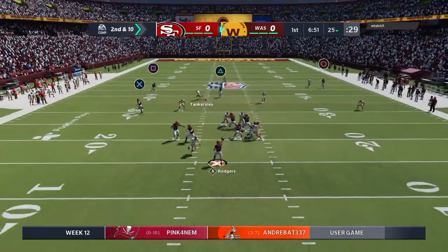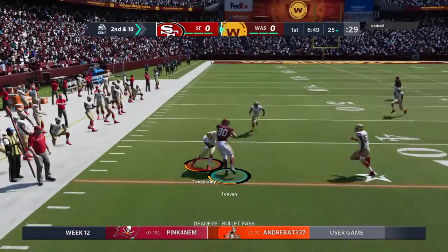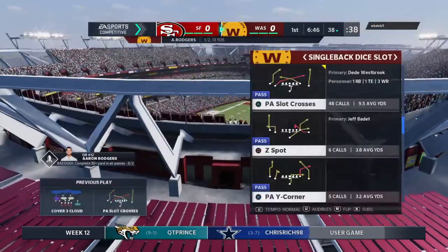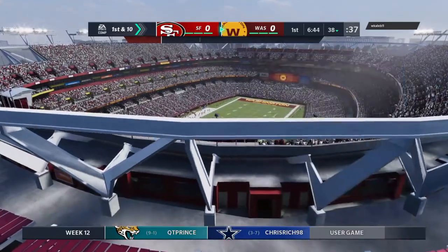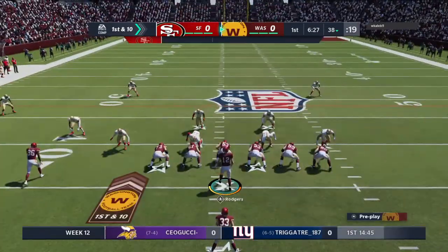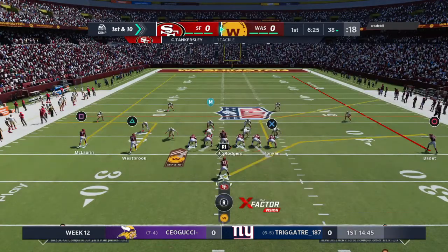Play action. Now it's Rodgers. That's caught. It's Robert Tonyan, the tight end. And he's taken down, but able to slip across the 35. A gain of 13. It's a first down. 1st and 10 at the 38-yard line.